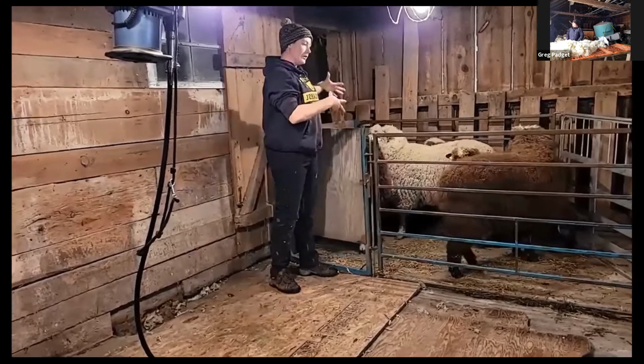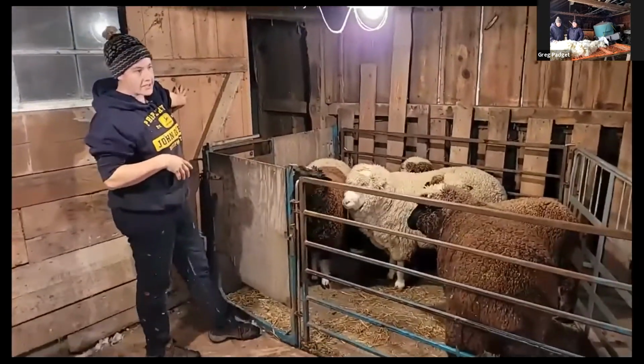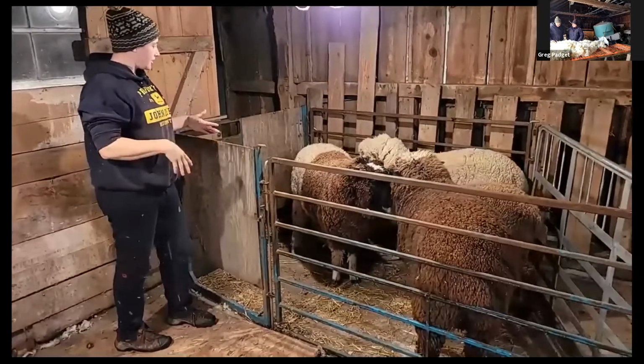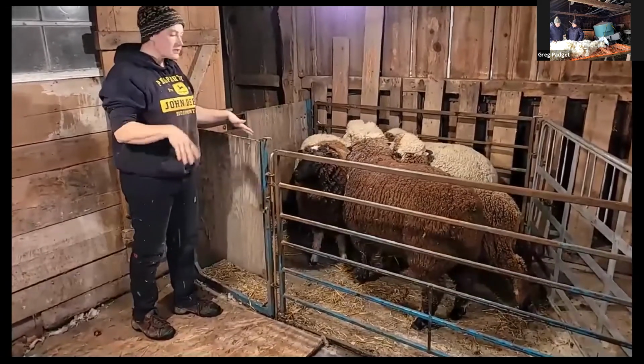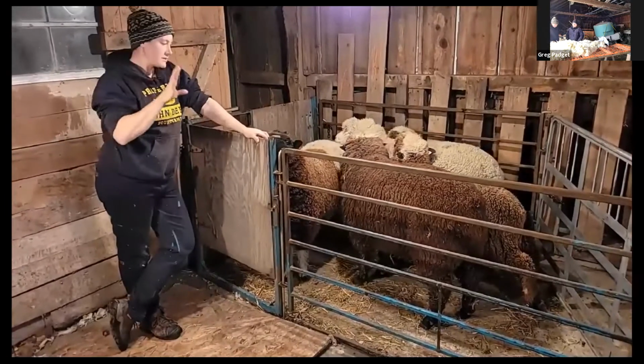So you can see here we have a little pen. There's also a little, probably half a horse stall size pen behind us that we've used in the past. But sheep, during a shearing, are semi-panicked. Regardless of how friendly your sheep are and how sweet they are, they come up to you in the field, they'll give you kisses, that's fine.